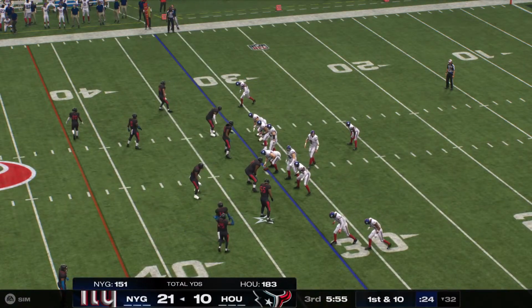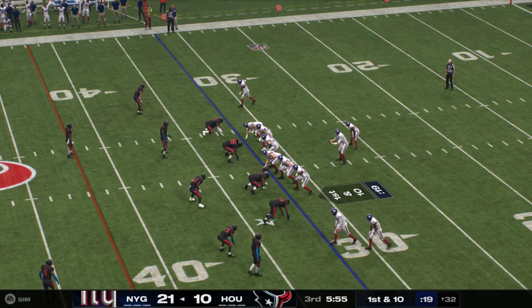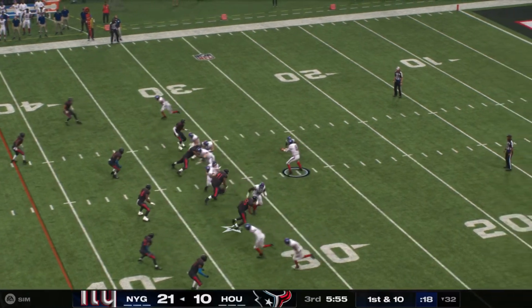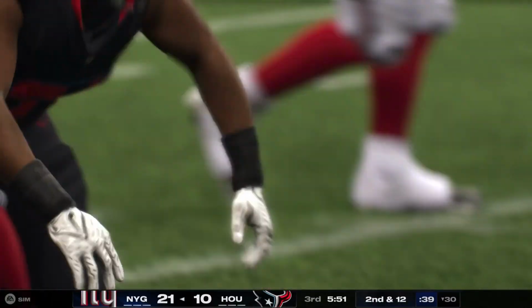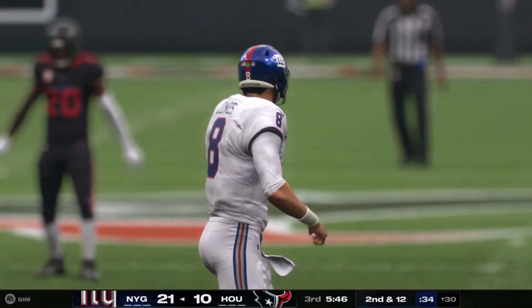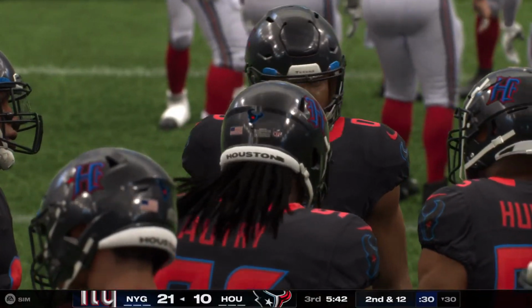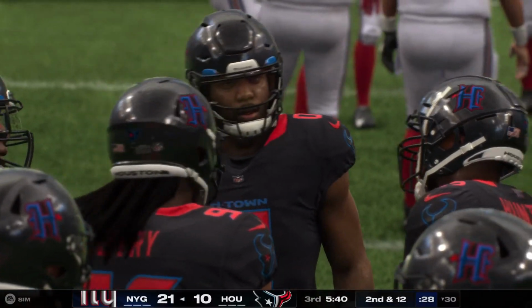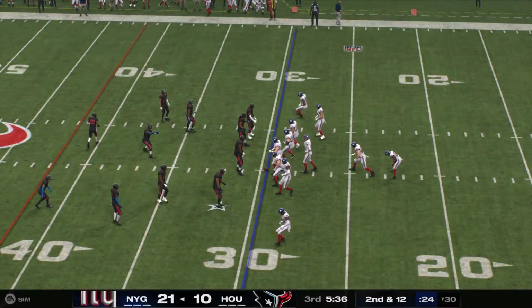It's a new set of downs for him at the 32. Option give here. And he's brought down for a loss. Well, he was supposed to be the one who chipped away a few and got a new set of downs started right in rhythm. Instead, he's now forced to pick himself from behind the line thanks to a great effort defensively. All right, here we go.